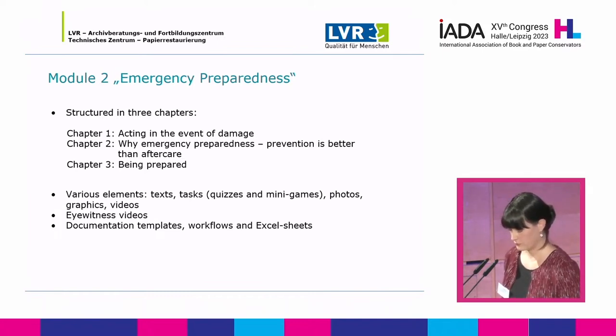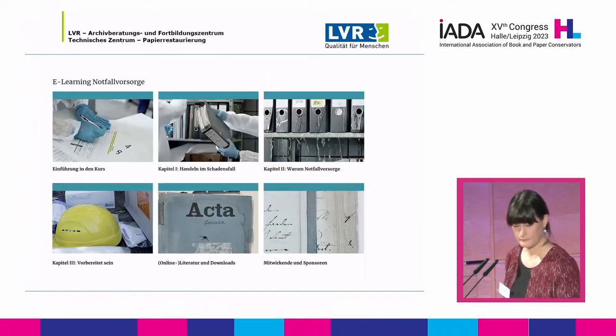Documentation templates, workflows, and Excel sheets are meant to be downloaded and implemented into one's own emergency planning. Here you can see the different sections of the course, and you can also find further information and references. And this is, especially for this course, many documents that you can download.